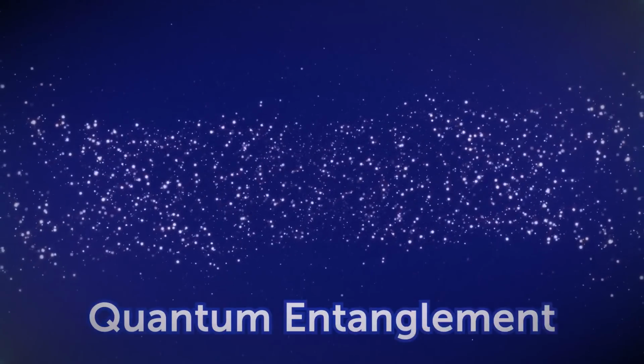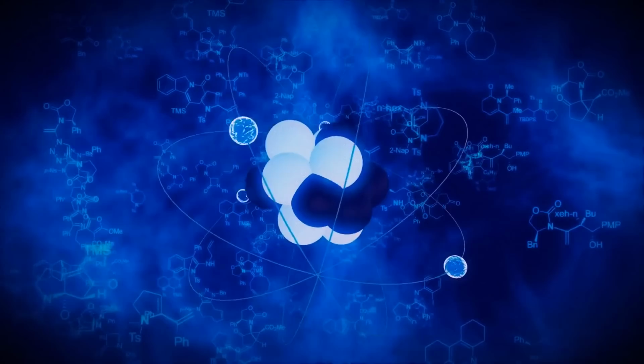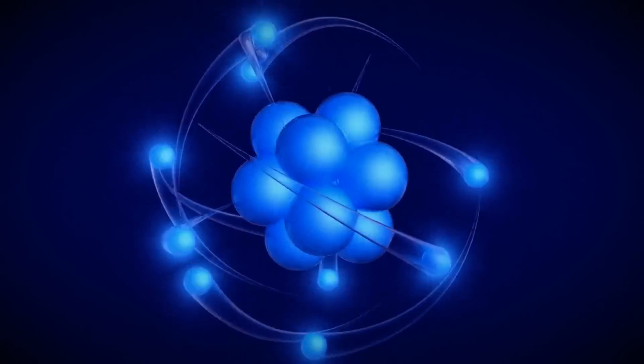There's also such a thing as quantum entanglement, in which two particles can be connected even though they're far away from each other. Electrons travel around an atom. They are connected, and if the property of one changes, the second one will react. And even if you place these electrons on different sides of a galaxy, they will retain this connection. How is this possible? Scientists don't know.